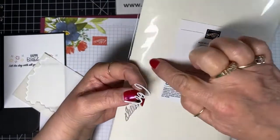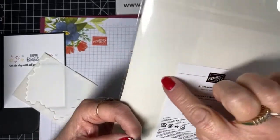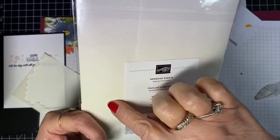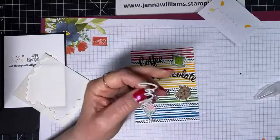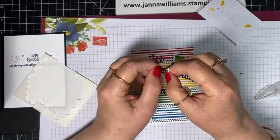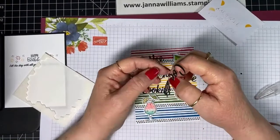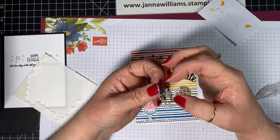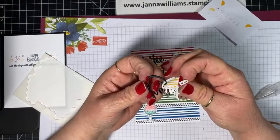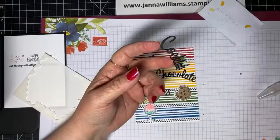But I just cut right here, you can kind of maybe see. I went along the seam line and cut that off there, and it matched up just right with the size of black card that I was using there. There we go.